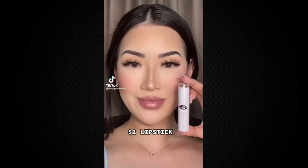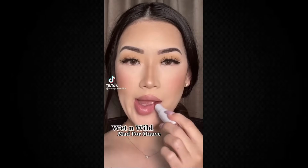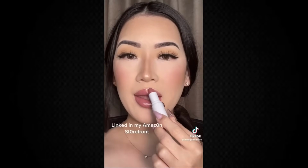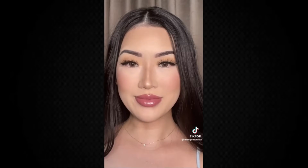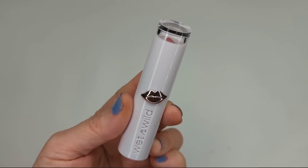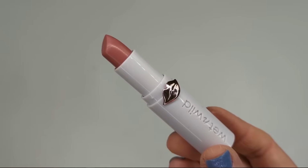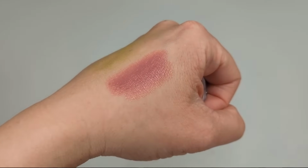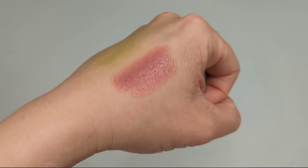Next for lips, we have a product that I've actually never tried before, and I was so excited once I saw this video because this color is beautiful. The formula looks insane. So this is the Wet n Wild Mega Last High Shine Lipstick in the color Mad for Mauve, and oh my gosh, this just looks so juicy and hydrating. It's $2 on Amazon, and I love the mauve color. It's like a Your Lips But Better, but it also has that cooler tone to it, and so many lipsticks pull warmer on me, even if they look a little bit cooler in the tube. So I'm hoping that this will be the perfect mauve lipstick. So let's try it out.